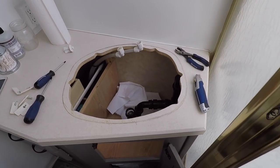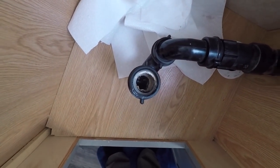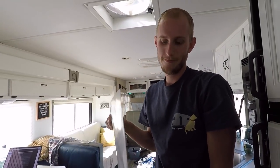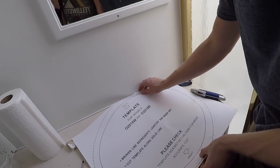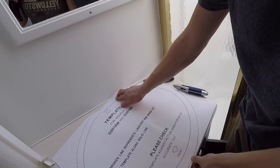All right, we got it out. The drain is really gross. I don't know if you can see in there, but it's full of all sorts of gross stuff. So this came with a template. I guess we'll see if this fits. It's so close. I think it'll fit.